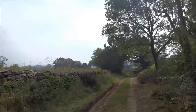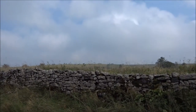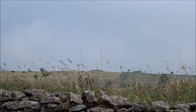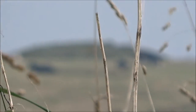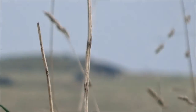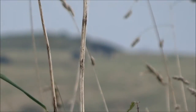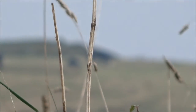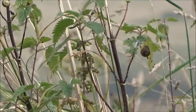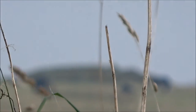I can see one of the nine barrows now. The sheep, the cows are guarding. I'll just zoom in a minute. There's one of the nine barrows, guarded by the cows. Focusing very well, but it's a bit misty. I don't really know what's going on. Anyway, it's misty for some reason. I don't really know why that should be.